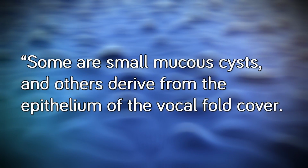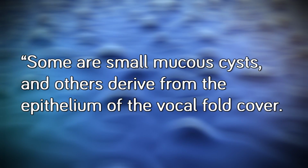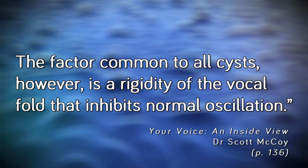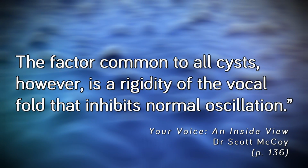There are, as I've just hinted at, different types of vocal fold cyst. Dr. Scott McCoy writes, "Some are small mucus cysts and others derived from the epithelium of the vocal fold cover. The factor common to all cysts, however, is a rigidity of the vocal fold that inhibits normal oscillation." Similar to polyps, voice therapy will not resolve the vocal fold cyst. The only course of action available to the person with a vocal fold cyst is removal via surgery.